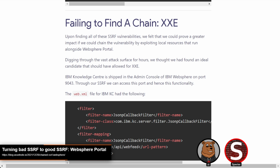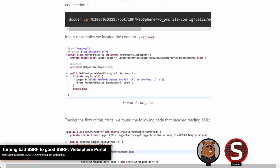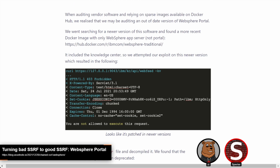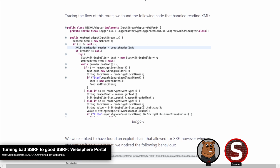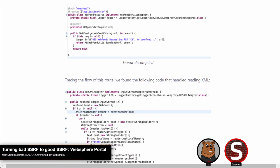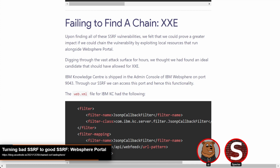Also worth pointing out, they had a bonus issue, a post-auth RCE, due to the ability to upload script applications to Websphere Portal via zip file. As you can guess, where it's a zip file, the extraction of that zip was vulnerable to directory traversal. So that's just something they kind of tacked on there. It is an authenticated bug, but yeah, worth pointing out as well. Yeah, I mean it's authenticated, but it's something. Oh no, it's not that interesting of a bug.